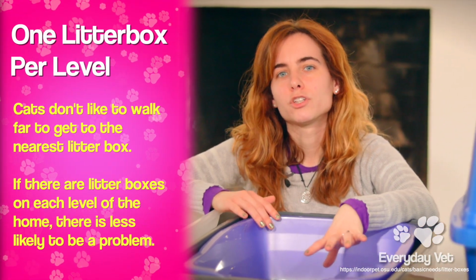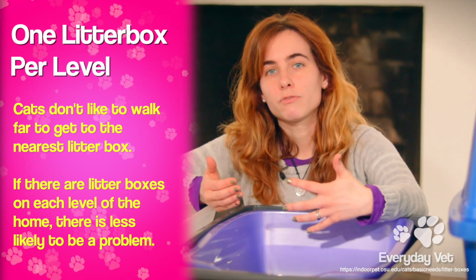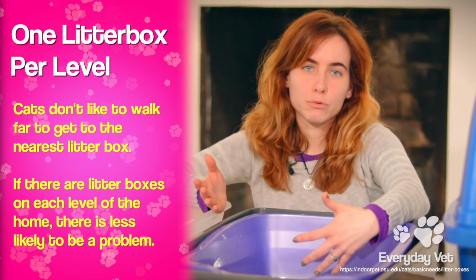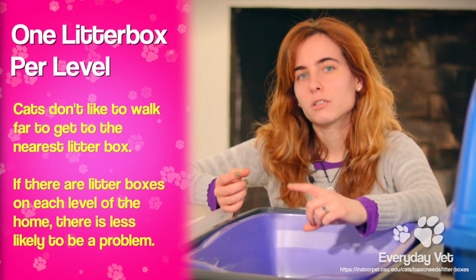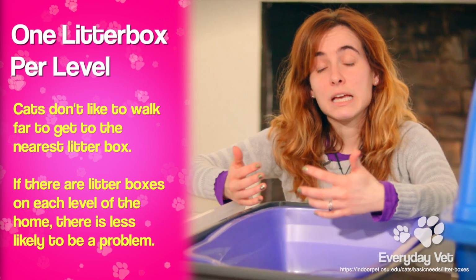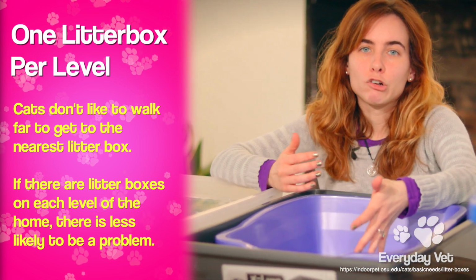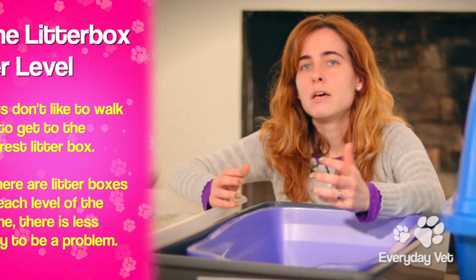The other thing to consider too is where you're putting your boxes. We really want to make sure that the boxes are easy for the cat to get to. So this comes into play with the levels in your house rule. If you have 2 levels in your house, you want to have at least 2 boxes, so one on each level. That way, no matter where your cat is, it has easy access to a box. Similarly, we want to make sure that we're putting the box in a desirable location. So you don't want to stick that box in a back storage closet. If you don't want to go back there, your cat probably doesn't want to either. You want to make it easy for them.